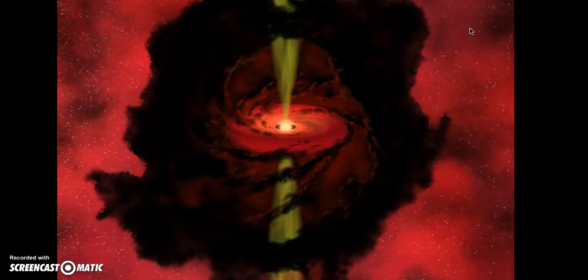The first stage a star goes through is called a protostar. Protostars are basically a large ball of hydrogen. The pressure from the condensing material causes the young star to grow hotter and glow, but it has not yet begun nuclear fusion. This stage usually lasts about 10 million years per solar mass.